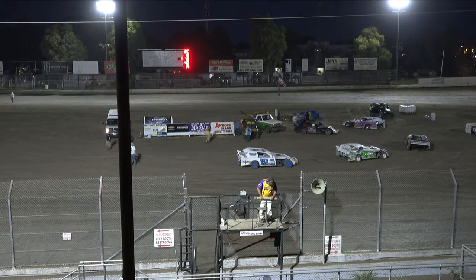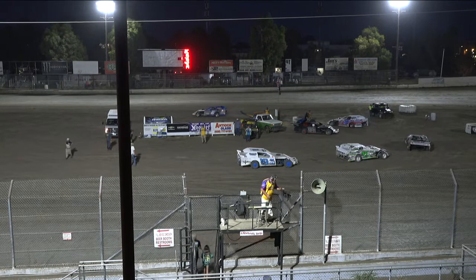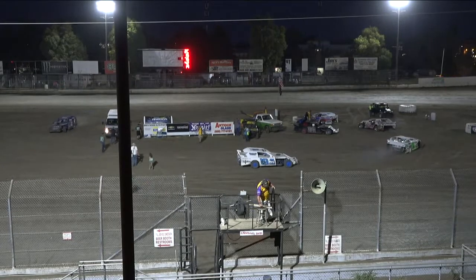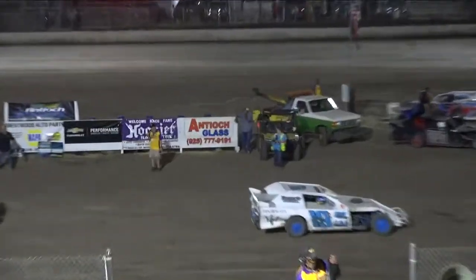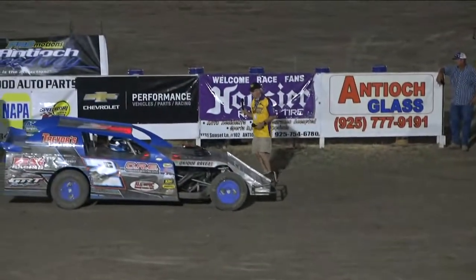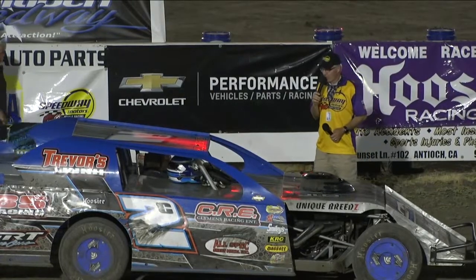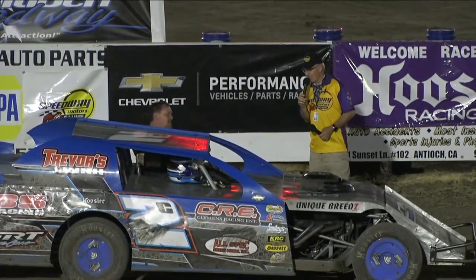Down here waiting for our winner, Trevor Clymans, to come out and around, getting across the scales. Thanks again, ladies and gentlemen, for tuning in to Antioch Speedway TV. I think he's a little happy. Trevor Clymans getting the belts off, big smile on his face as he climbs out of the race car.